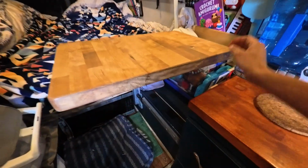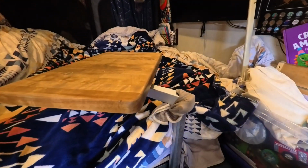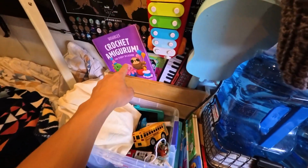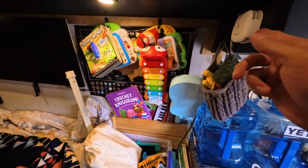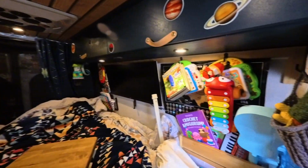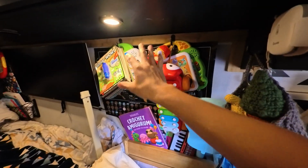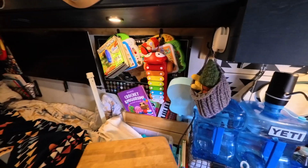This is a table that we got that swivels, which is really nice. It swivels around like this. We can also take it off when we need, but we never do. We got his hot pot kit here, all his toys. A little shelf here for books. We got the ukulele, we got a mini piano, and you'll notice that in our van we have a lot of hooks, and we use the hooks to hang everything. Hanging Rena's crochet items here, more crochet, his books, his xylophone, electronical books, all that stuff are just on our hooks.